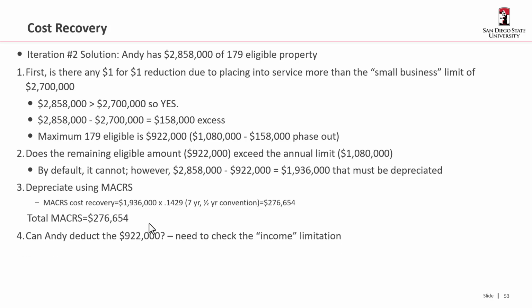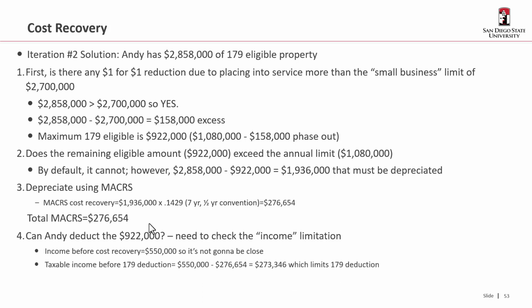Can he deduct the 922? We need to check the income limitation. Recall that his income was only 550,000. So yeah, there's no way he's going to be able to deduct all of it. How much can he deduct? So we need to reduce it by the MACRS depreciation first. That leaves us 273,346. That's the limit on his 179 deduction. And so that's all he'll be able to take, and the rest of it will be carried forward.